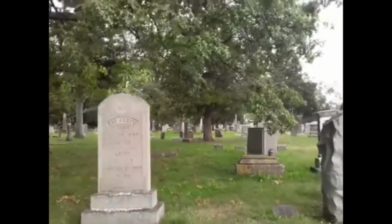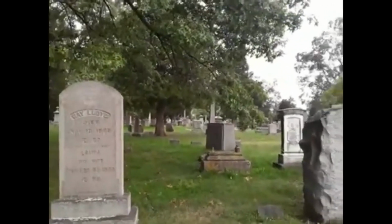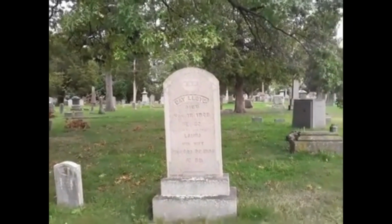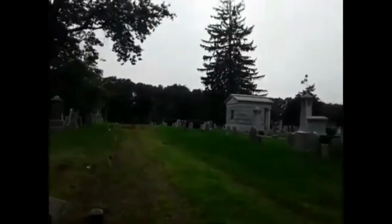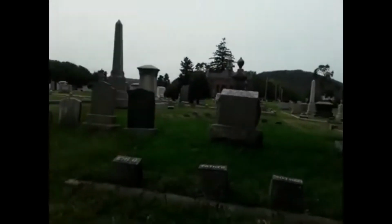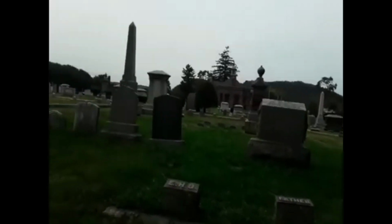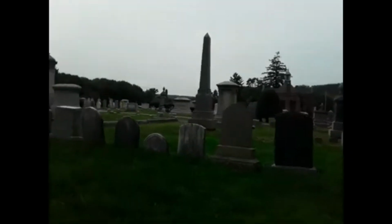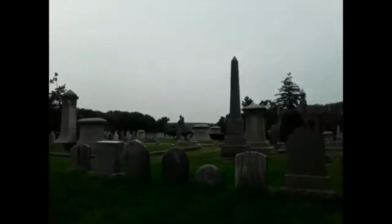Now, this one is, yes, pretty old, grave too. Let's see, 1907. But yeah, there's a dividing line right here. I mean, half Jewish and half whatever else.